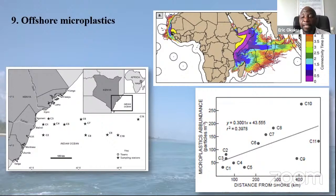So our hypothesis is that if you look at the connectivity of systems, then water that is in the Asian continent will only require around 4 to 5 months to move from the Asian continent to the African continent. So basically, this could be the source of the microplastics that we are actually encountering in our exclusive economic zones.